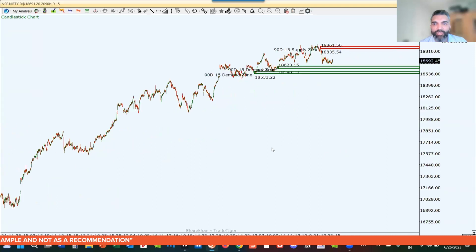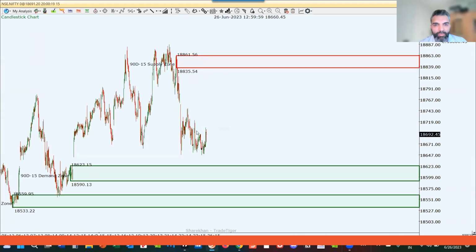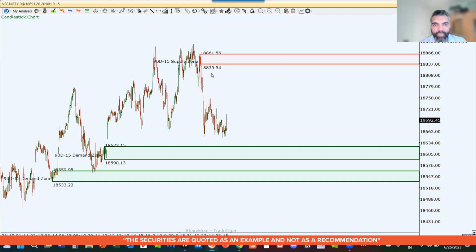If you look at the 15-minute chart, again, a lot of consolidation. We have this gap level right at the bottom here, 18,623 to 18,590. And just below the gap, there is another level of demand here, which could possibly act as a trap. On the 15-minute supply, we have 18,835 to 18,861. And these will be more or less the levels to watch out for this week.